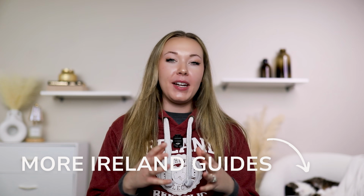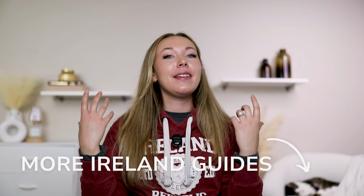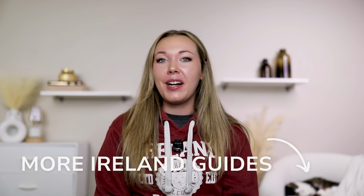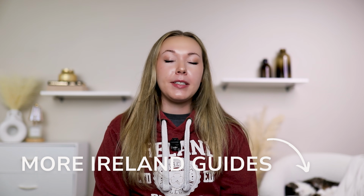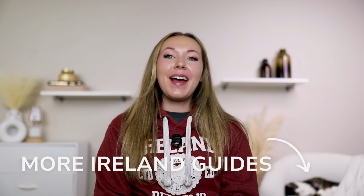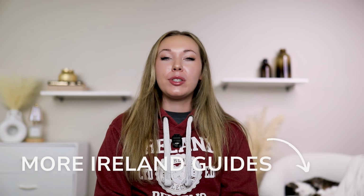I have so many Ireland travel guides because I love it. I have a personal connection to it. I lived there and continue to visit year after year with my family, so I know the ins and outs of visiting Ireland as a foreigner. Truly, and I have lots of tips and destination guides within Ireland that you can use to plan your trip.